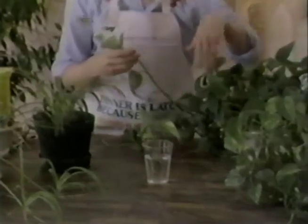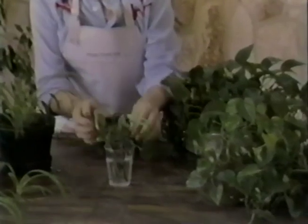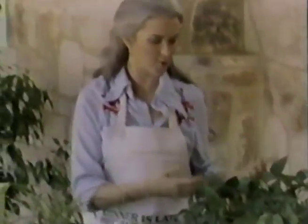Now, the same thing with ivy. Ivy seems to grow long and spindly, and sometimes the leaves grow far apart like this. If you'll pinch it off right at the leaf, it's going to grow nice and bushy. Then you take this part, plant it in water, and you're eventually going to get another root system like this. You repot it, and you have a whole new ivy plant from your original one.